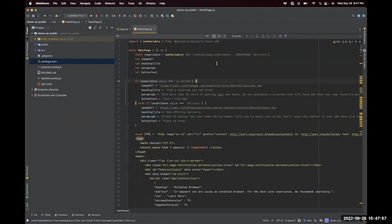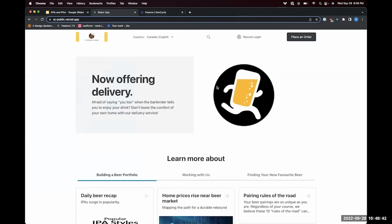If we go to the main page, you can see that they're using this useVariable hook from the SDK and reading in the value of that landing page experience variable we've set up. Using this hook, you also give it a default value of delivery, just in case the user goes offline or there's some issue connecting to the DevCycle server, so that they're still served a fallback value. Based on the value of that variable, we're changing a few things on the website. We're changing the image, the heading, the paragraph, and the button text, based on whether it's in-person or delivery. So what we saw here was the delivery experience. Now let's see how easy it is to change that to the in-person experience.